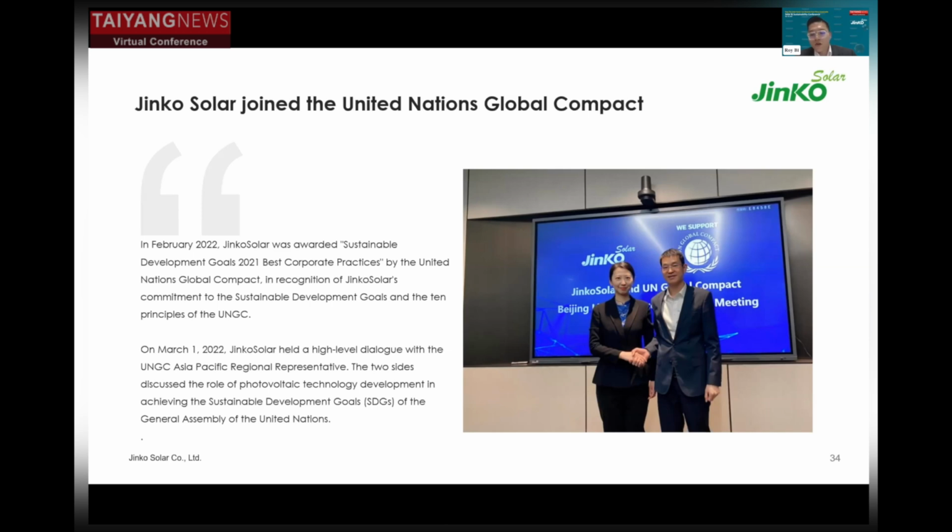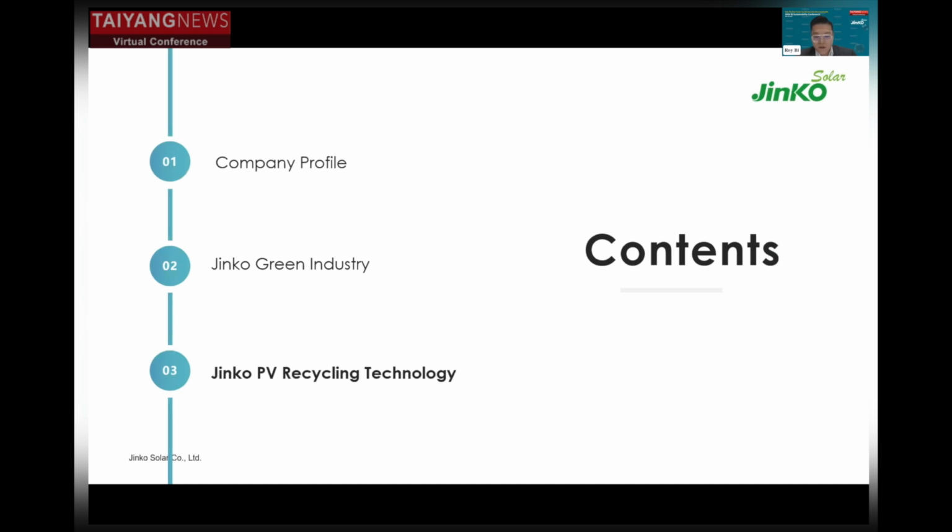We are also honored to hold the dialogue with the UNGC Asia Pacific Regional Representative to discuss the sustainability about the PV technology. The above that I've mentioned is an overview about how JinkoSolar contributes to achieve the sustainable development for Jinko itself and how Jinko helps the client to achieve the sustainable operation. I would like to put more on the module side.